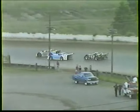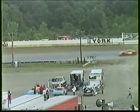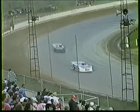Continues for third, lap after lap. Six, Jim Lepro, and seven, Dwayne Popham. Lepro now a car length advantage, two car lengths, three car lengths over Popham down the backstretch. Six laps to the finish.